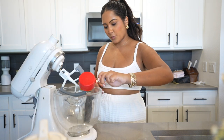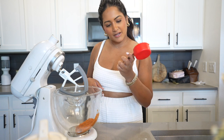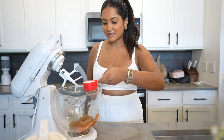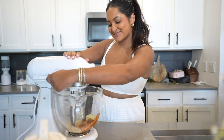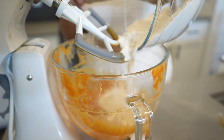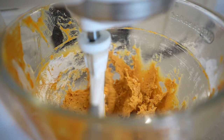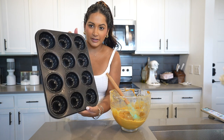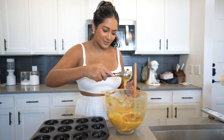Now we're gonna work with our wet ingredients: pumpkin puree, that was 1/2 cup. We also have 1/2 cup of brown sugar, 1/3 cup of milk, some softened butter. Now we mix. I don't have a donut pan. I think this is more like a mini bundt pan. So let's just scoop this batter and see how it turns out.